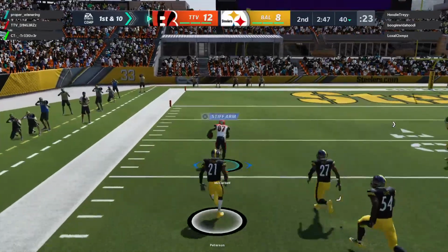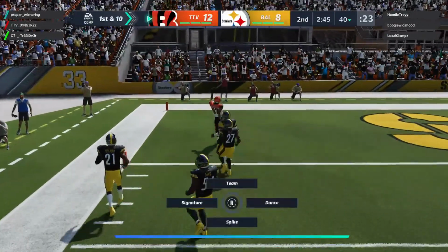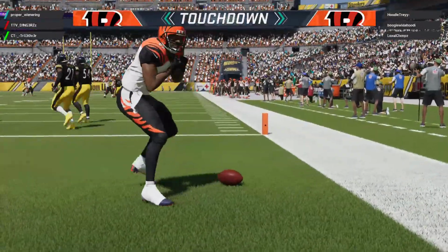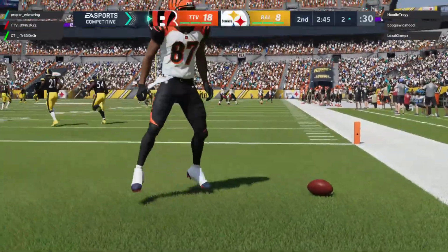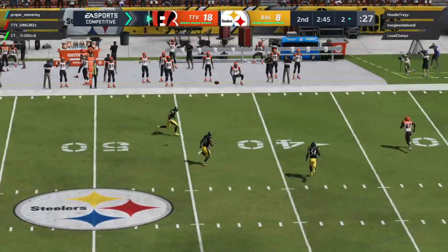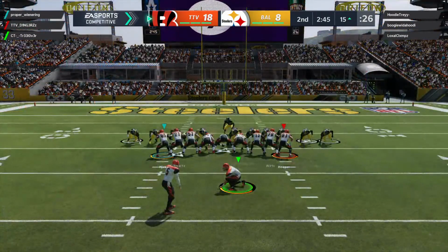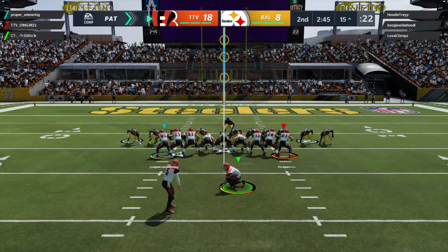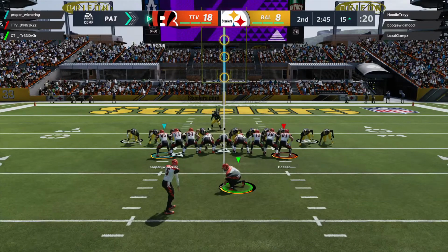Now they air it out to start the drive, and it's complete. And all the way in for a Cincinnati score. Michael Vick, his third touchdown pass of this first half. And the Bengals strike quickly here for 6 points. Lining up for the point. So simple math here in the first half. They've had 3 drives offensively, and they have scored every time, and they've got the lead.